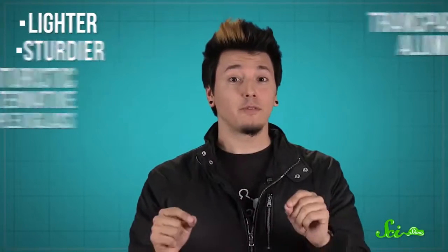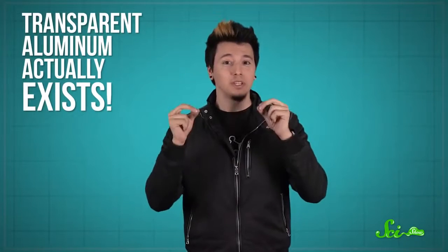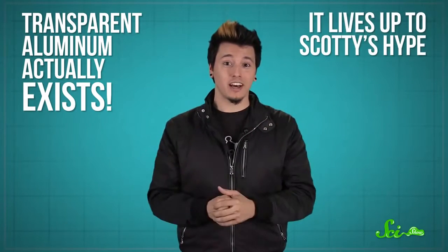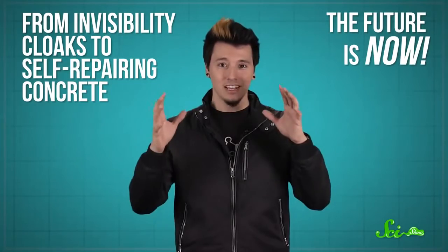Transparent aluminum. This stuff is supposed to be so strong that it makes up the viewports of the Enterprise. The coolest part, though, is that this stuff is not just science fiction. Transparent aluminum actually exists, and it pretty much lives up to Scotty's hype. And it's just one of many cool new materials that seem like they were plucked straight out of science fiction. From invisibility cloaks to self-repairing concrete, the future is now.